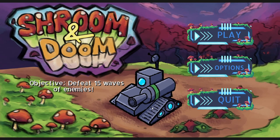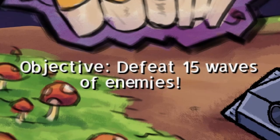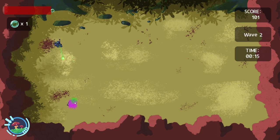In Shroom and Doom, our objective is to defeat 15 waves of enemies. Well, that's probably not gonna happen. We are a PNG that looks like a tank as we shoot other PNGs. Okay, considering how slow the game is, 15 waves might actually be easy.